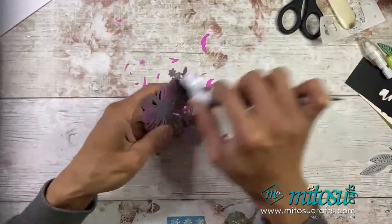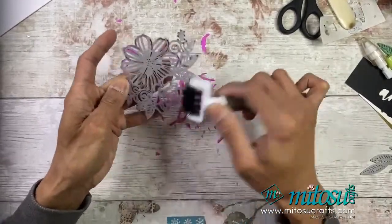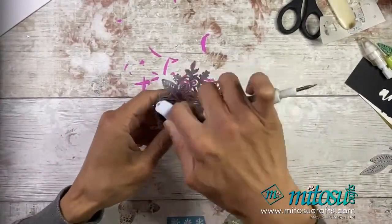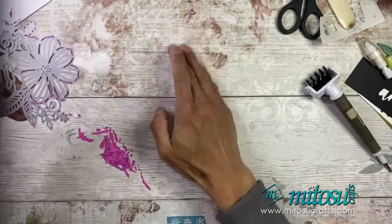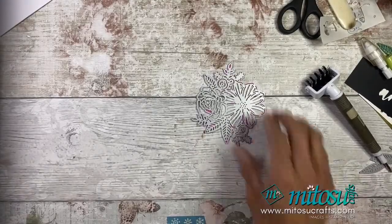I forgot my sponge then. Oh well. It'll all go on the floor anyway. Barry's just like, oh no. There, no, I will put them nicely in the bin. Yeah, there you go.